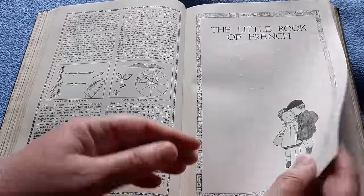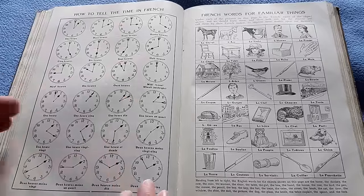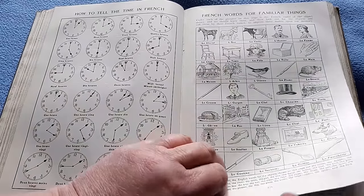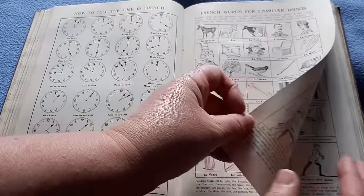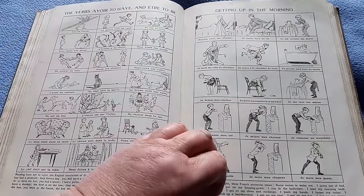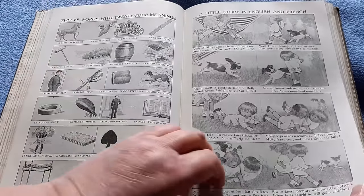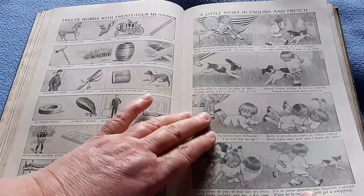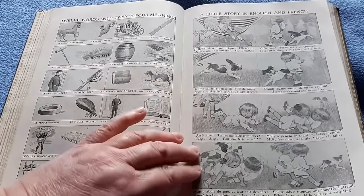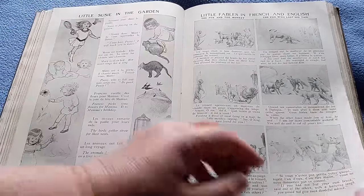And here's a chapter on learning French. So we've got a page of how to tell the time in French, how to say the different times there. Got just a simple vocabulary of familiar things on this page. Two verbs, avoir and être, and some sentences about getting up in the morning. And then I love this next little section in this chapter because it's got all of the sentences in French but also translated directly underneath. So there's quite a lot of these where it's in French and then in English.